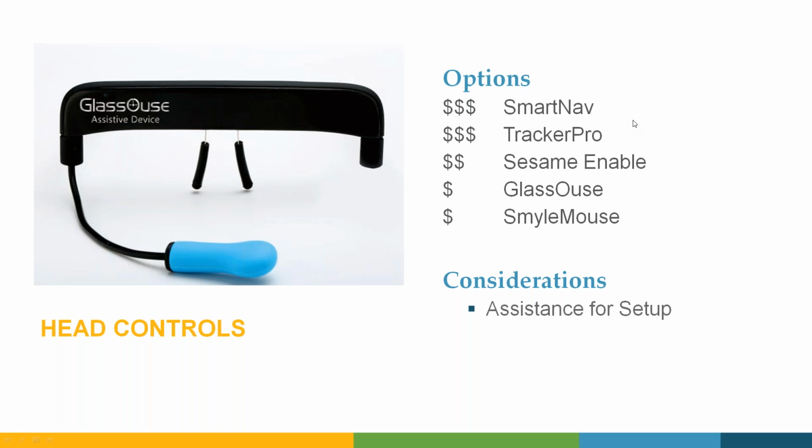So the other really nice thing about Sesame Enable is you can do a week-long trial for free. Highly recommend that you just give it a shot if you have somebody that kind of matches the ideal candidate description I gave you to use this one.